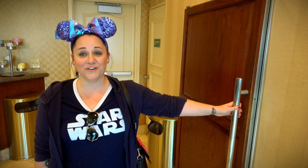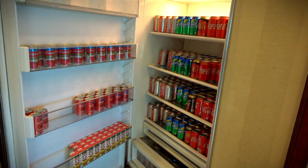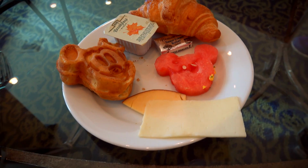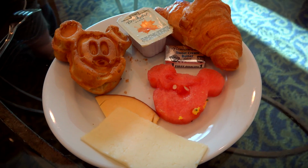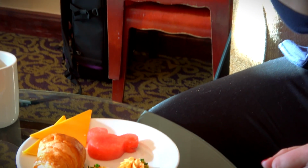They have a fridge that Liz is going to show us, stock full of sodas and tomato juice that you could take with you after you're done. There's my plate. Mickey-shaped waffle, croissant, and a Mickey watermelon. That's Liz's breakfast.